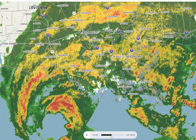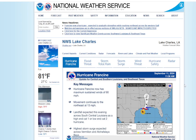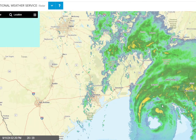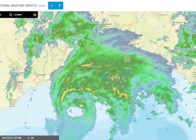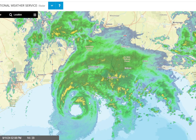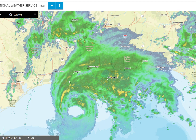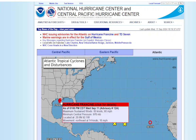So we'll go to some other radars here. Let's go to Morgan City. I don't know if there's a weather service office there, but we'll get the radar from that area, Lake Charles, Louisiana. So here's the radar out of Lake Charles. Yeah, that shows it nicely. It definitely looks like the storm is more front-end loaded as far as the rain goes. You can see definitely some heavy rain going on in the area right here. So, obviously, hurricane warnings are in effect for these areas. Go back to the NHC, getting the latest on Francine.